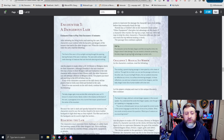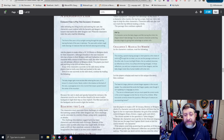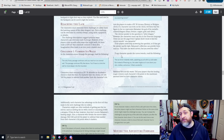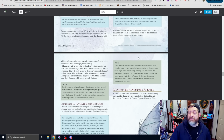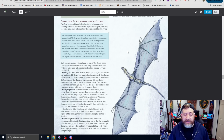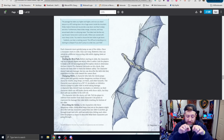Then we get to a dangerous lair. This encounter is 15 minutes. Okay? Talks a little bit about using climbing kits and other stuff to overcome certain aspects here, right? Climbing the icy walls. Magical Ice Mirror. We got a little bit of physical skill challenge. We got a little bit of possibly roleplay puzzle encounter related stuff. Navigating the ice slides. This reminds me, just the name alone, of all the Pokemon games where you'd have to bink, bink, bink around icy gyms to get to the gym leader.